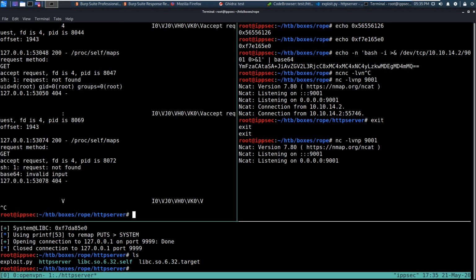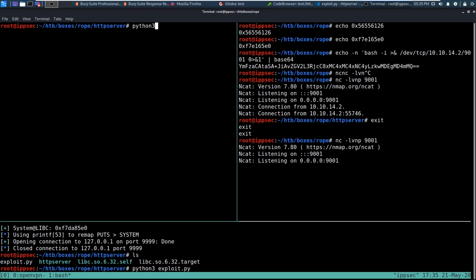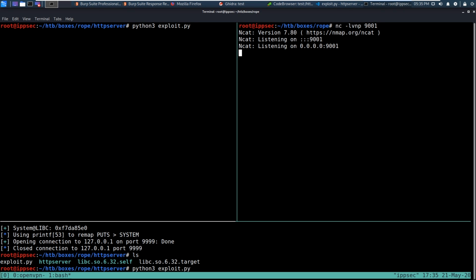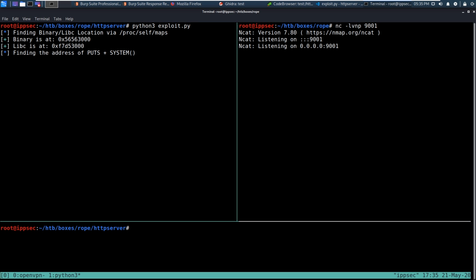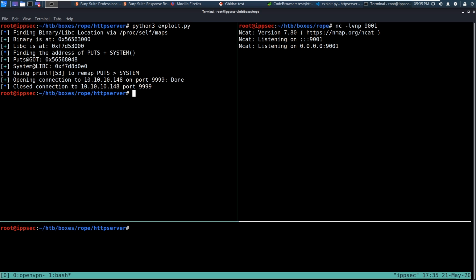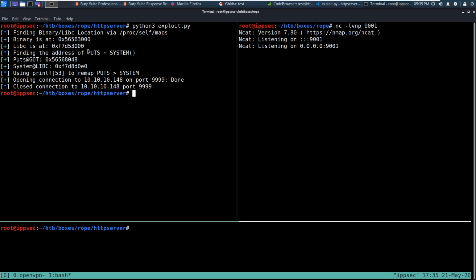nc -lvnp 9001. We can kill this HTTP server. We can run the exploit up here. python3 exploit.py. And if we did everything correctly, which we did not, we would have had a shell. So let's see. Our host 10.10.10.148, libc 32.target. And since we didn't error out here, we know that worked. Just try running it again.